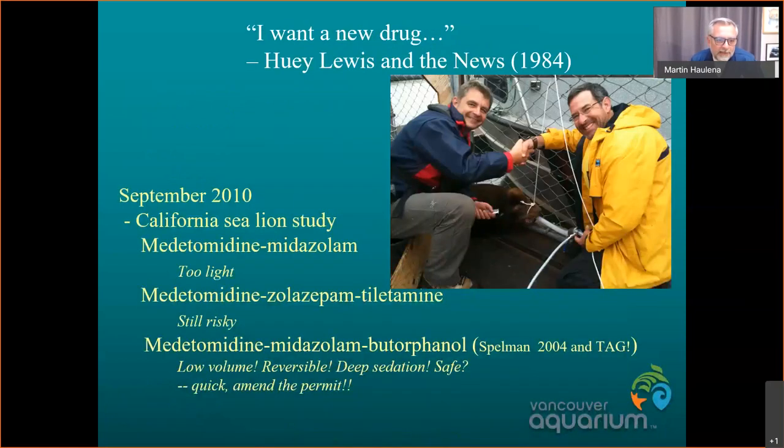So back to the field. We had a group of sea lions that people were trying to get a hold of in Oregon. I met up with my buddy, Dr. Bill Van Bonn, who kind of took over my job at the Marine Mammal Center and then went on back to the Shedd Aquarium. And we started looking at some combinations again in these big adult male sea lions. And we tried a few things. We tried this medetomidine midazolam combination that was super safe, but oh my gosh, the sea lions were way too light. And then we tried that mixture again, the medetomidine and zolazepam.